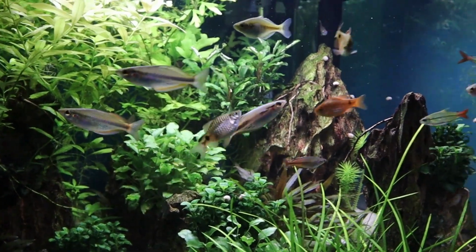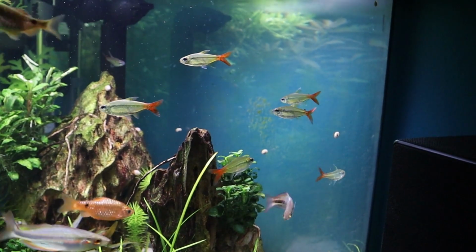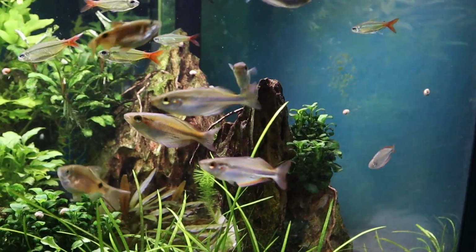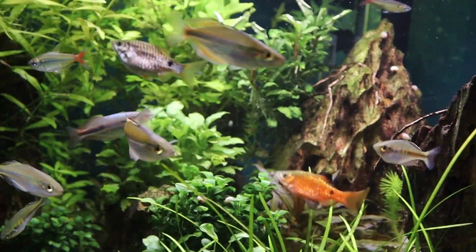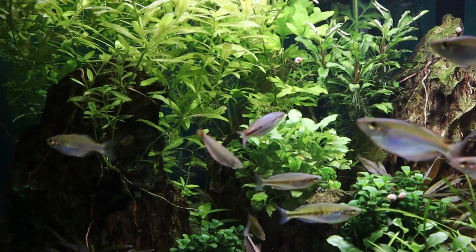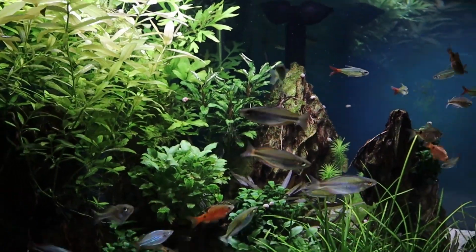So you can see that there's a bit of algae on the glass at the sides. I will probably leave that on there because that is quite useful. We do have a snow white pleco in here. I'm not quite sure where he is at the moment, so if he does pop out to say hello, I will show you guys. So that will keep him happy, but I will do a scraping of the front of the glass to make sure that it's nice and clear.